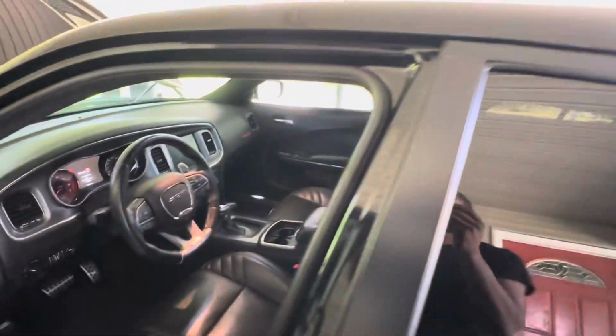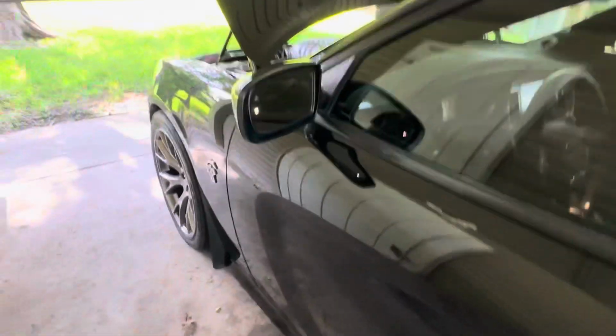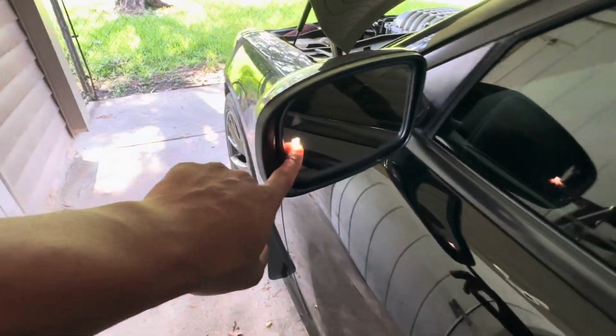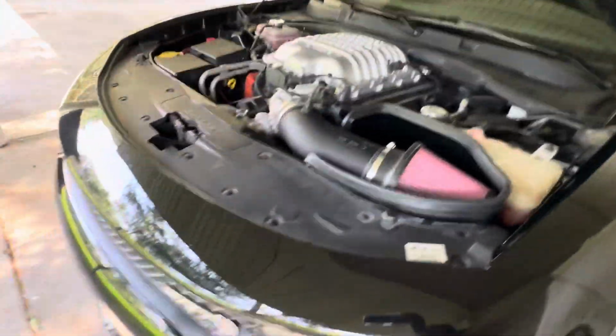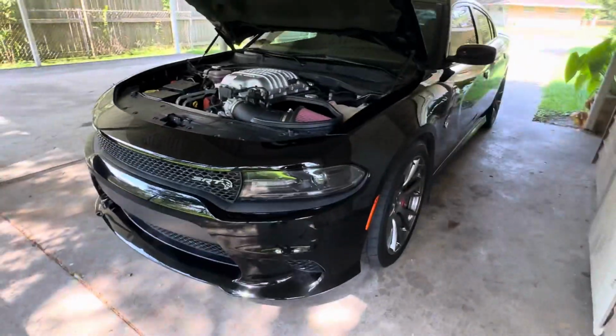38,136 miles. You can't really beat it because they got Hellcats. They got Scat Packs, and they got the blind spot monitoring system too. But they got Scat Packs going for what you can get Hellcats for. And it's a no-brainer to get the Hellcat over the Scat.